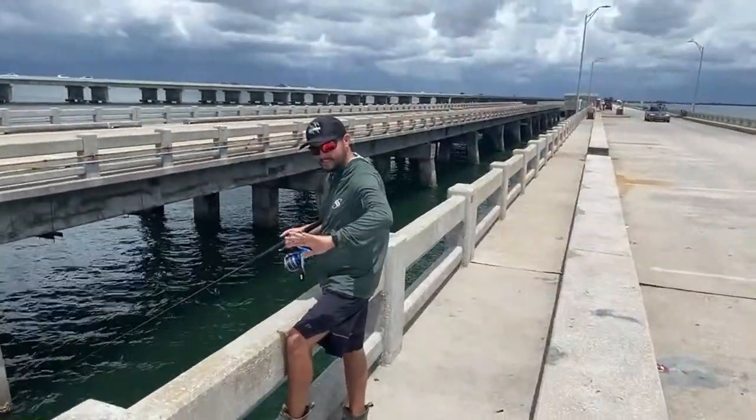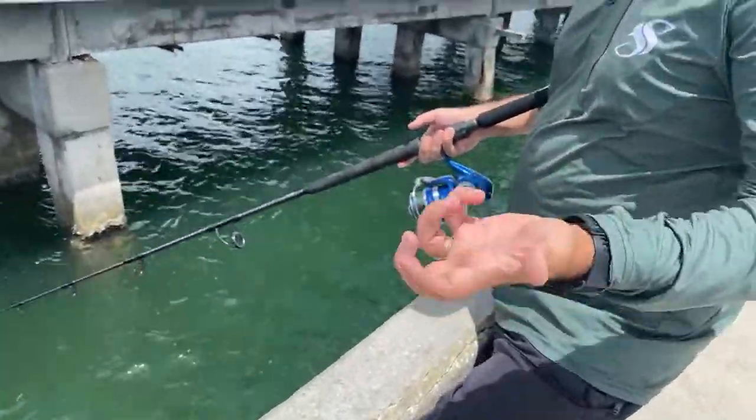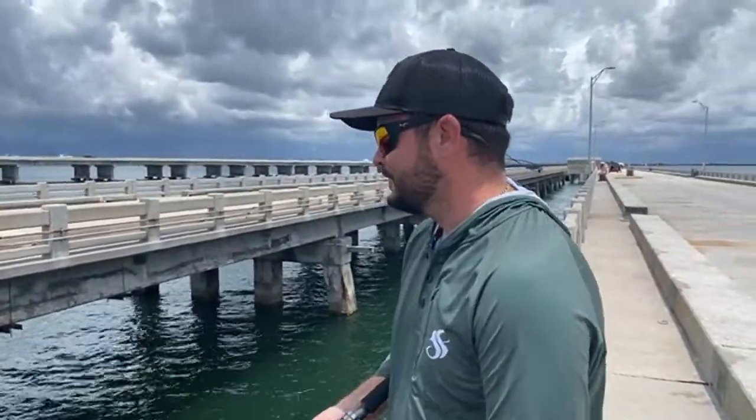You missed him? Josh just had a bite, guys. He's protecting your rod and reel, your blood. See? I'd do the same. Look at that, protecting your rod and reel. Oh my gosh. Look at that. You still got your bait? What? Stunned. You got people watching.